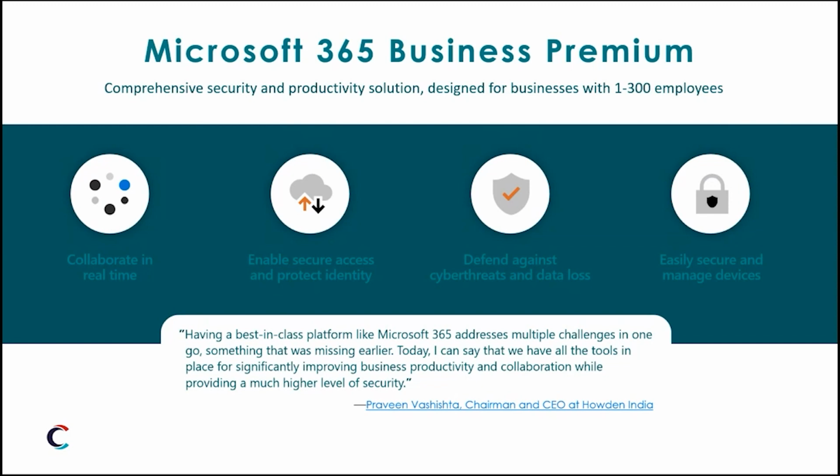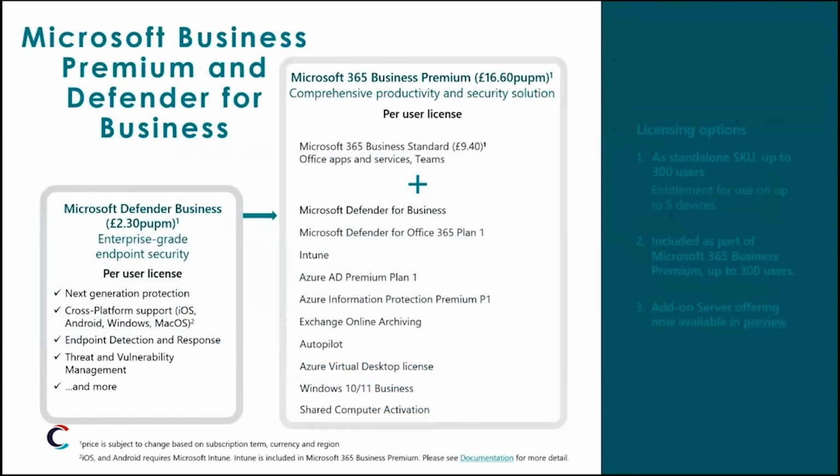Now, all of the areas we've covered today join together and encompass the Business Premium subscription. Microsoft 365 Business Premium has been created with small and medium-sized businesses with up to 300 seats in mind, as it does really provide that best-in-class productivity capabilities of Business Standard, and then the comprehensive security and management features to safeguard any business data and assets across devices.